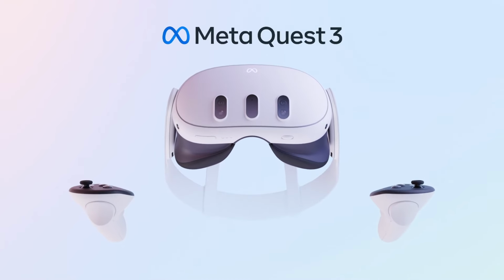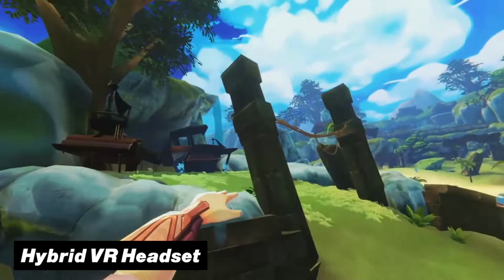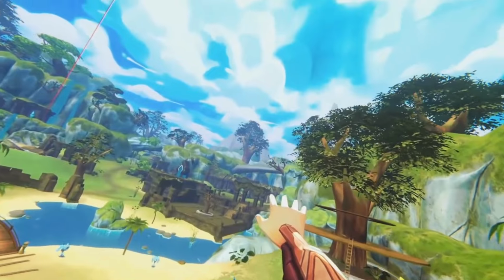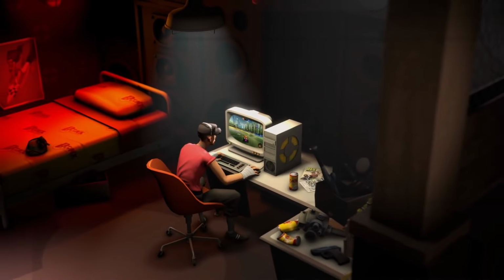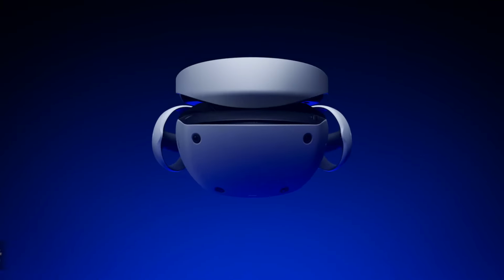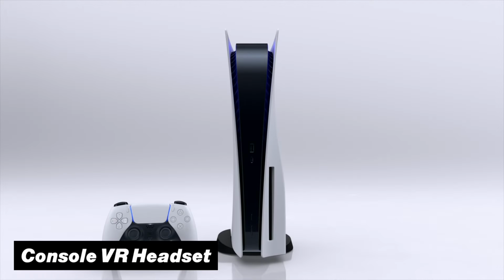The Meta Quest 3 is a hybrid VR headset, letting you play standalone games without needing any external hardware, while also being capable of connecting to a buff gaming computer to play PC VR games. While the PlayStation VR 2 is a console VR headset. That means that you need a PlayStation 5 to be able to use it. Although Sony did say that this is gonna change, but more on that later.